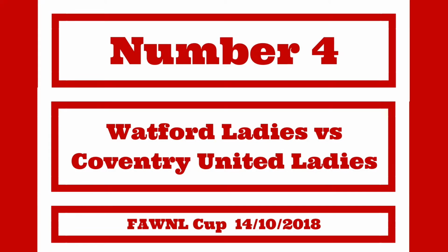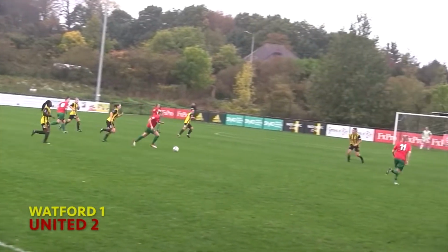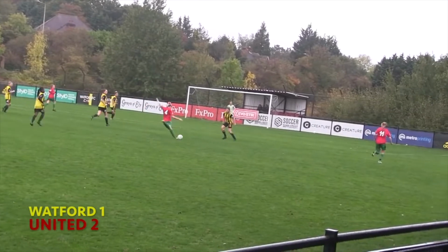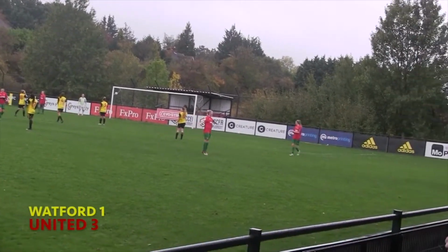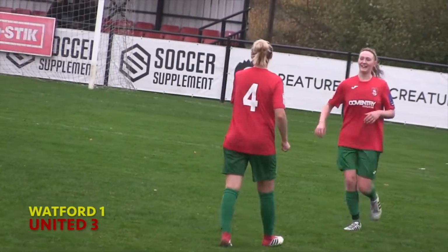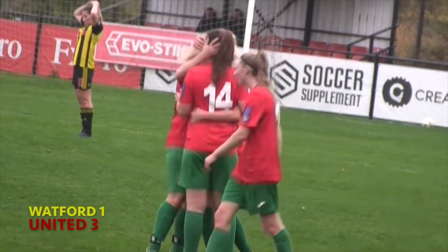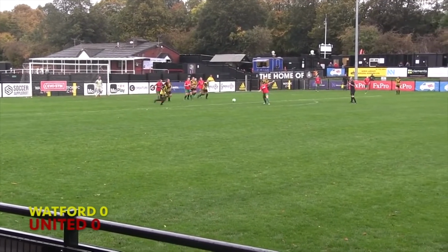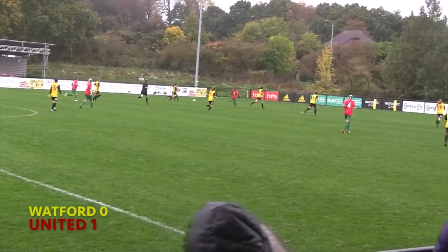Number 4. Watford Ladies versus Coventry United Ladies, FA Women's National League Cup. Just missing out on our top 3, this one had it all. A thrilling finale, an exceptional team performance, and the small matter of this stunner from Jade Formerston. Formo's sanctioned strike resulted in national media appearances and thousands upon thousands of views on her goal. The game may be remembered solely because of this anomaly of a strike, but make no mistake about it, this was one of the ladies' finest displays of the season.